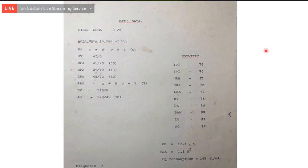Okay, very good. So then come to RV to MPA. It is 45, sir. The mean is 30, whereas in RPA the mean is coming 18. And LPA is showing 30. So there is a gradient between the MPA to RPA. Very good. Yes, there's a gradient between MPA to RPA, but not in the LPA, sir.